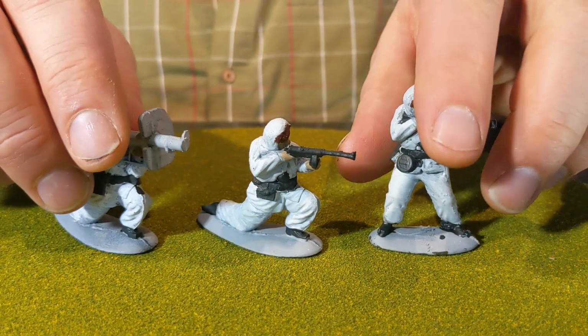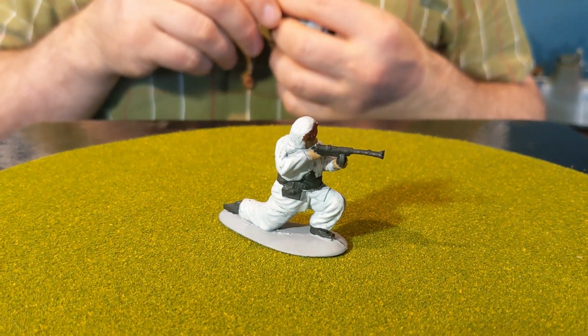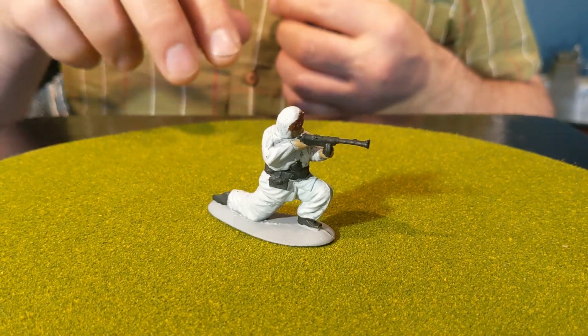Sadly, I only had enough figures to create 3, but 3 more poses is better than none. So this is the portion of the show where I try to introduce you to something amazing for your 1/32 scale collection that you probably didn't know about. Now, I'm a big cheater. I sometimes cheat with 1/35th scale model kits if they're big enough and I think they can fit in and they're compatible with my 1/32, which most things are.